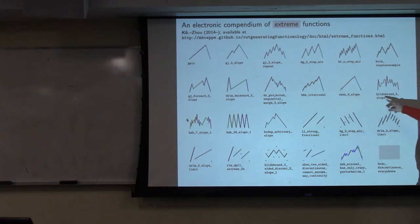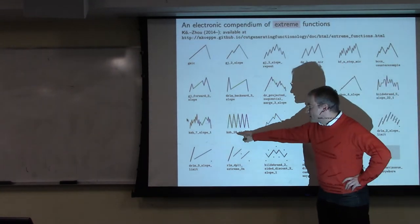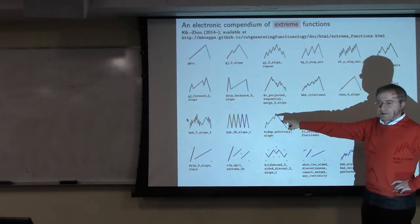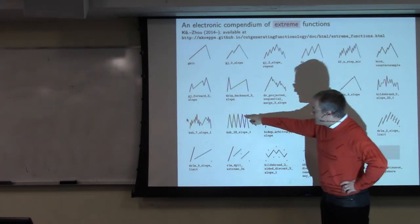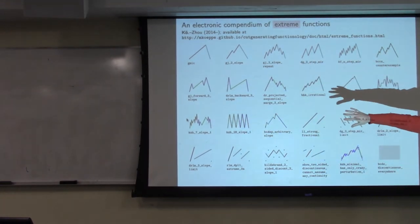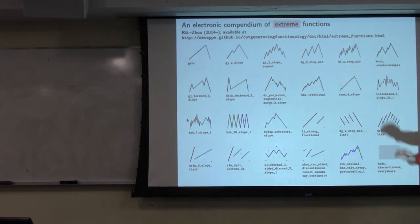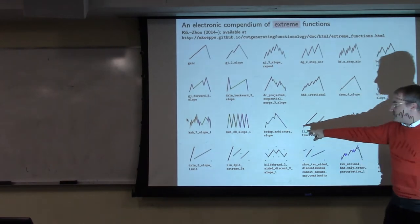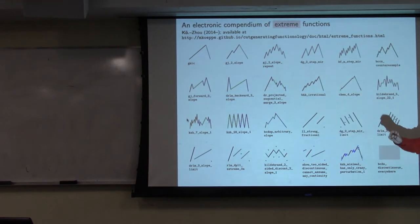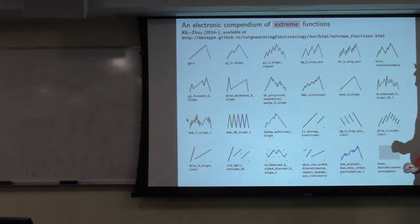We discovered some functions with lots of slopes. You don't see the slopes here, but it has 28 different slopes. So it looks like these are straight lines, but they're actually not. If you see a slight rainbow there, it's because there are 28 colors representing different slopes. Amitabh and friends have found a general construction of something that has an arbitrary number of slopes. So these are all extreme functions.